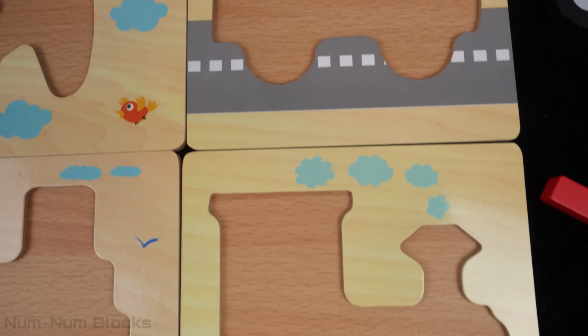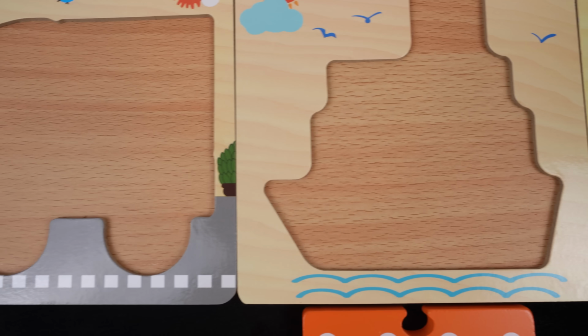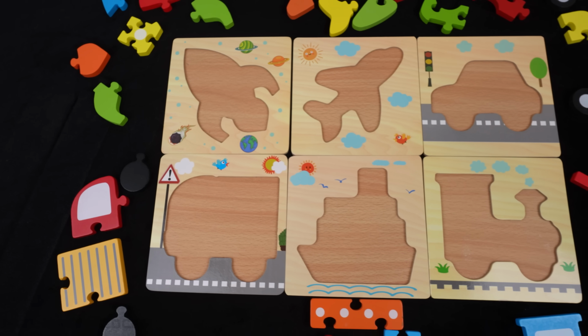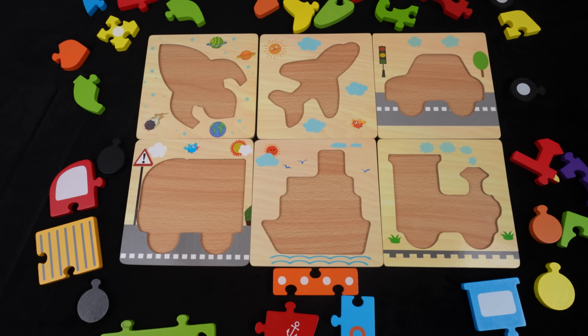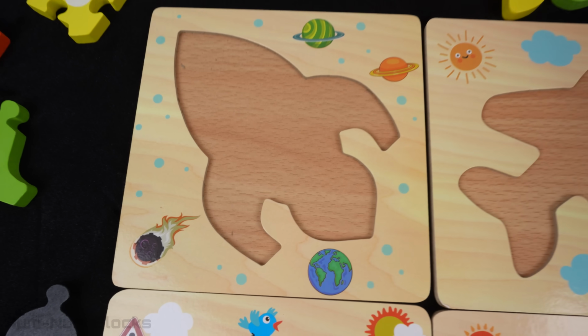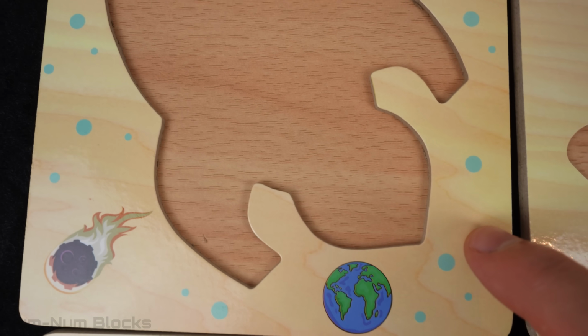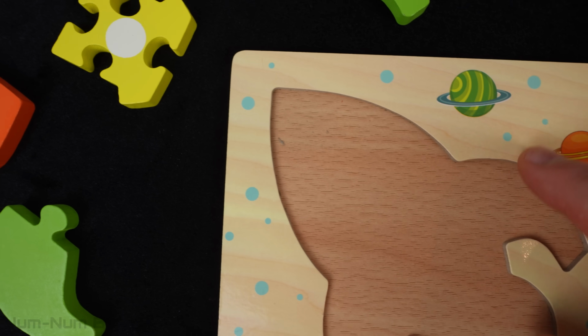Today, we have 6 puzzles. All of them are vehicles. Look at all the pieces around the puzzles. Let's do the first one. It looks like this vehicle is in outer space. Can you see the planets and stars?